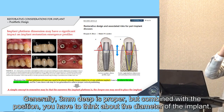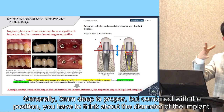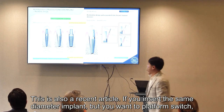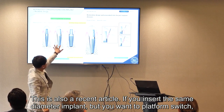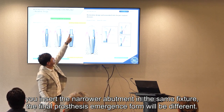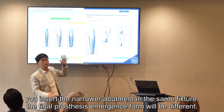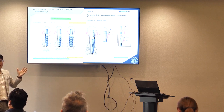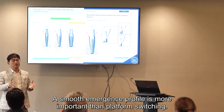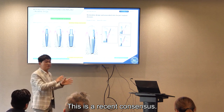Generally, 3 millimeter depth is proper, but combined with the position, you have to think about the diameter of the implant. Especially, this is also a recent article. If you insert the same diameter implant, but you want to make platform switching, so you insert a narrower abutment, in the same picture the final prosthesis's emergence form will be different. You know? So smooth emergence profile is more important than platform switching. Yeah. This is the recent consensus.